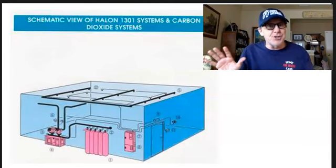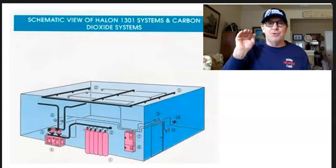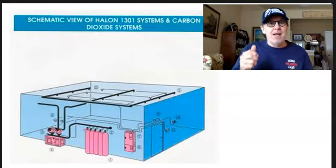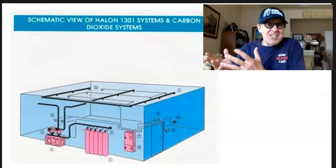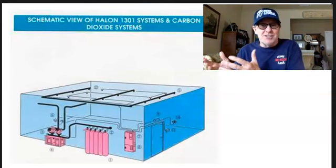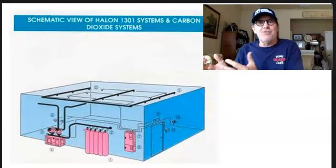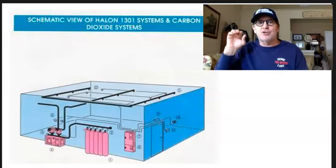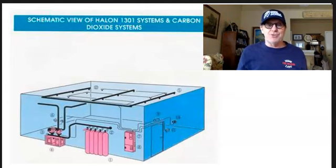And if you notice in this one, we have halon in the smaller containers to the left, CO2 in the bigger cylinders to the right. And the CO2 is being used to propel it. Now, we know CO2 is also an asphyxiant. It's going to take away the oxygen. So the CO2 is only going to help in putting out the fire, but it's mostly there to propel the halon through the piping, out the nozzles, into the room.